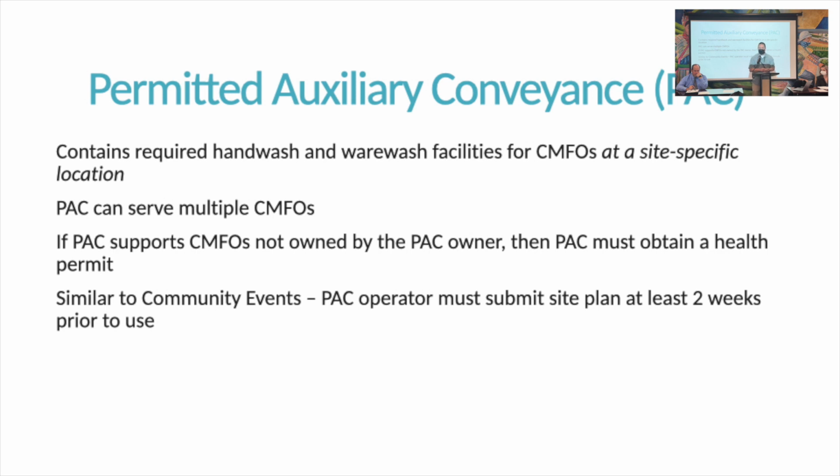Another portion of the law talks about a permitted auxiliary conveyance for a site-specific location, which basically means that your hand wash sink and your 3-compartment sink for washing dishes can be separate from the carts themselves in an approved spot. So, there might be a few venues that I can imagine something like this for, a sports stadium or a big venue like that where we can have the sink and the hand wash sink and the washing sink separate from the carts, all in a designated area. So there is allowance in the code for that, again, to make it easier for street vendors to get out and get permits.